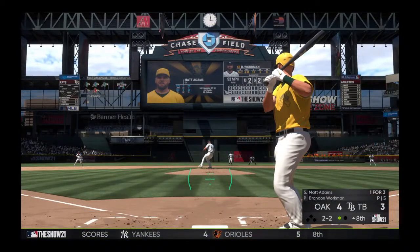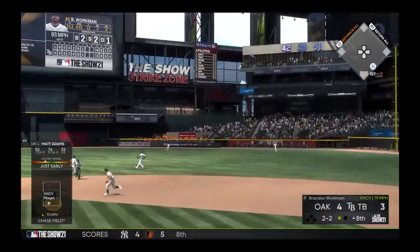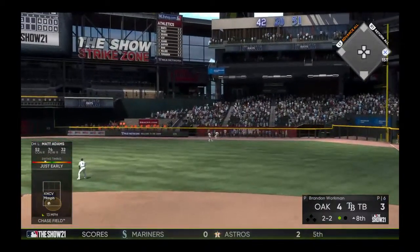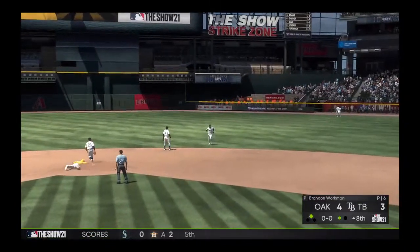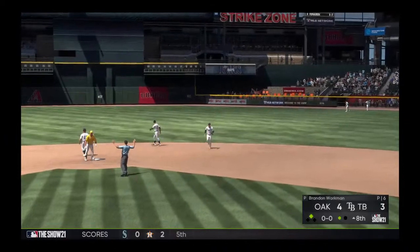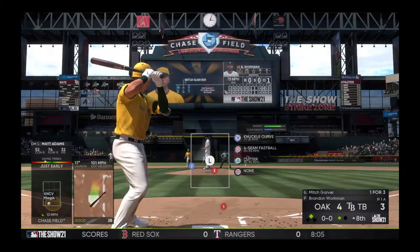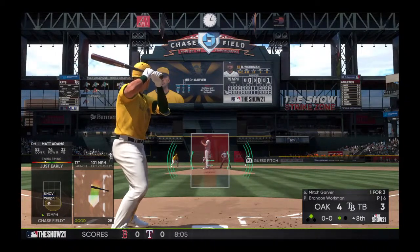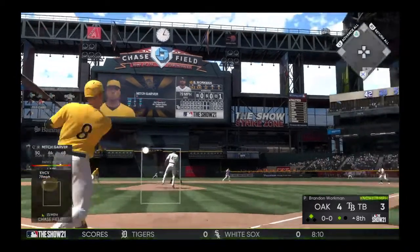2-2. Oh, and he hammers it to deep right field. And that'll get down out there near the wall. And he's in there easily at second with a 1-out double. That was a great job of driving that ball, extending his arms very well, was able to get it over the right fielder's head, one-hopping it off the wall for an easy double.